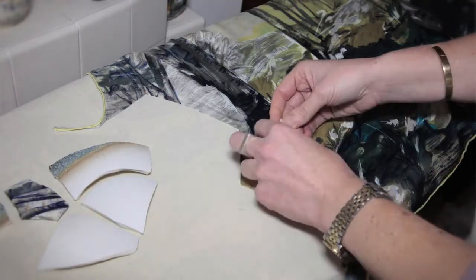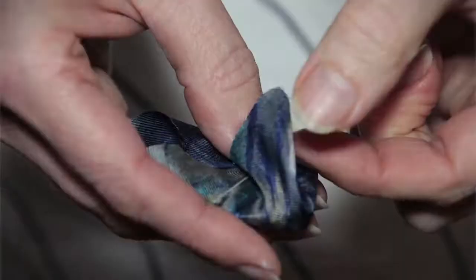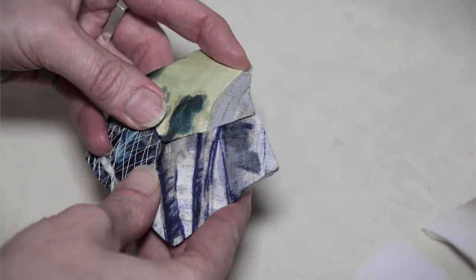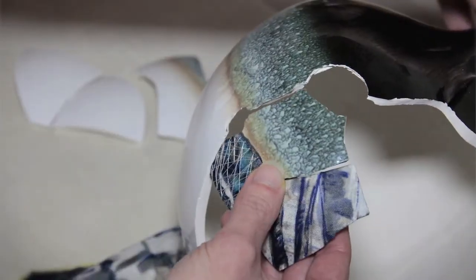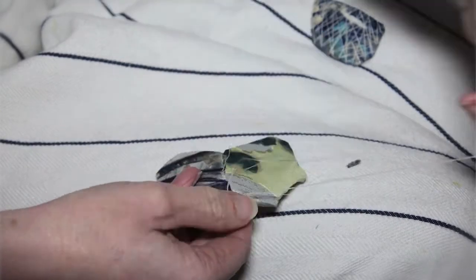I look for the thickness of the ceramic. I don't like to necessarily work with things that are too thick because the strength in the actual piece eventually is going to be purely the stitch. So there is this balance to be had with the weight of the actual vessel. I don't want things that are too heavy, and I'm wanting things that are really beautiful and really elegant.